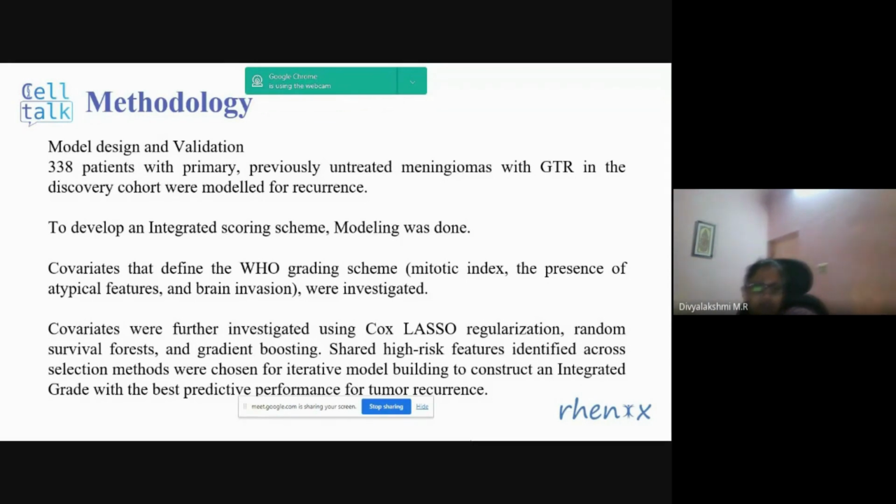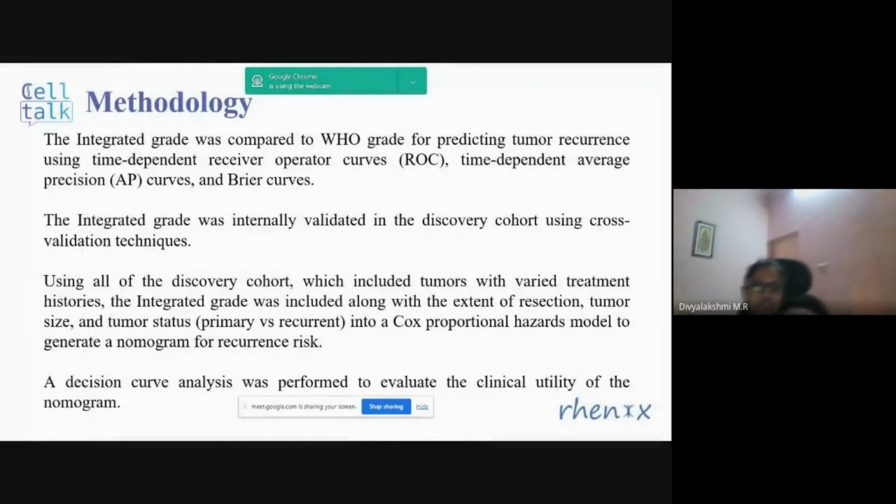Cox-Lasso regularization, random survival, and gradient boosting were the various regression analyses which were used. And the shared high-risk features were identified across the selection methods, and were chosen for the model building to construct an integrated grade with the best predictive performance for tumor recurrence.